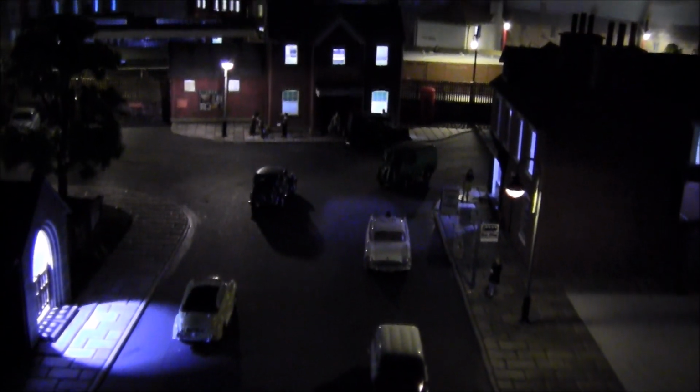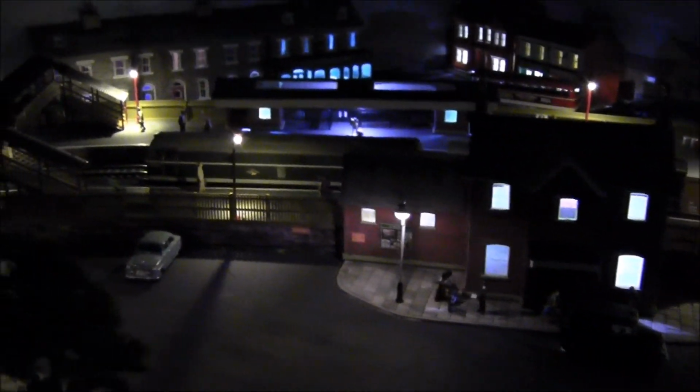Okay, this is the last lamppost to be fitted here at High Shields, because I think High Shields now is well and truly lit up. There is more lampposts to go elsewhere on the layout, over at Pelaw junction. There's a couple to go in over there, but that's a completed scene now.